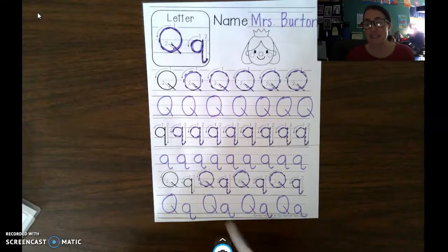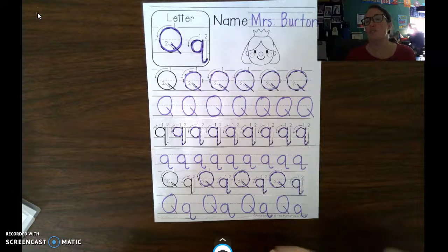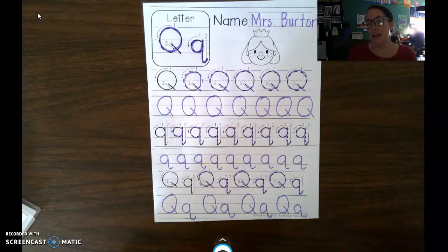And this is our last alphabet letter. Tomorrow we're going to start kind of reviewing all the letters we've learned, kind of talking about the letters all together. And then next week, we'll start going back over one letter a day just to make sure we really have them good and stuck in our brains, okay? I'll see you then.